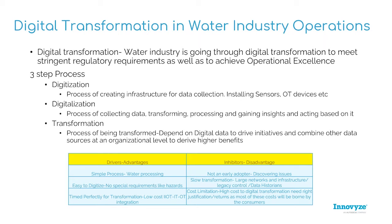Now that gives you the possibility to use the computing power, which is transformation and processing. And it gives you the possibility to gain insights and act based on it. This process is called digitalization, where your IT and OT start to combine. And once you are able to make changes in your work processes, and you start depending on this digital technology to drive initiatives, and you are able to derive benefits out of it, that's the point where you have actually transformed.